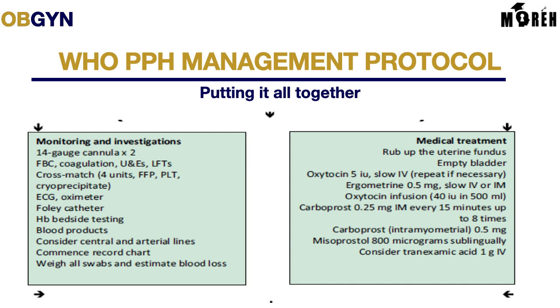We can also give prostaglandin like carboprost, 0.25 milligrams IV every 15 minutes up to 8 times. And again, we're going to be checking the uterus and seeing if the uterus is contracting or not. Additionally, we can also give misoprostol 800 micrograms sublingual, and we may also consider giving tranexamic acid 1 gram IV.